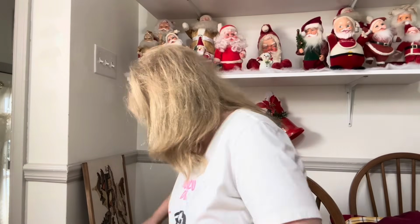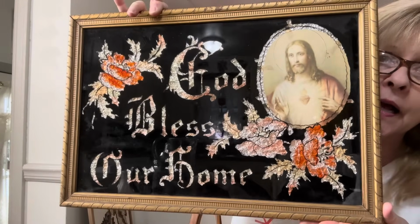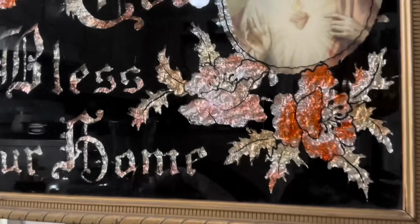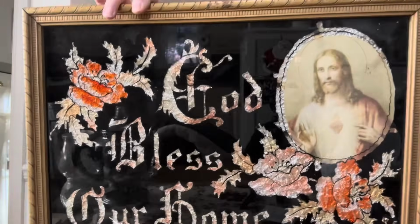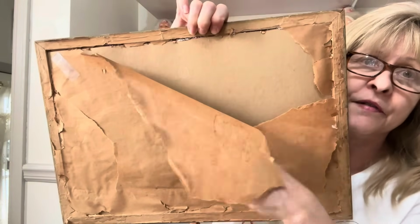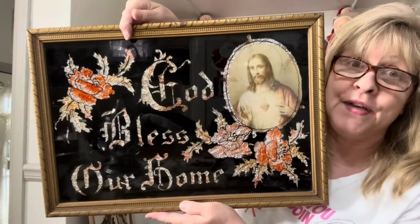And, oh my God, wait till you see these pictures. You know how I find the religious pictures, right? This is old. Look at this. First of all, look at the frame. And then it's got foil behind all of the wording and the florals. Here's the back. Now this is coming off. Yeah. I had to grab that.